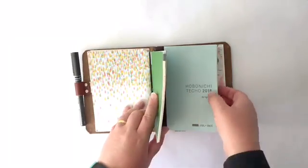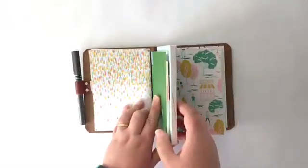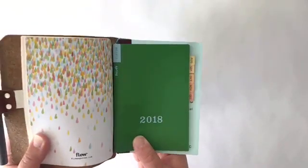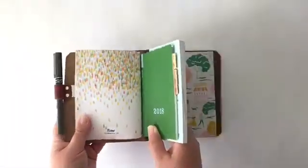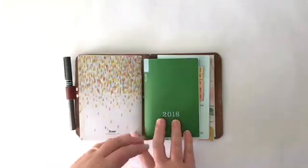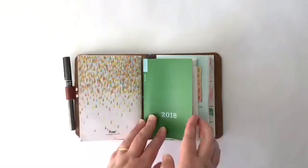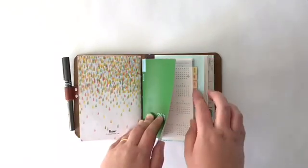Although they've probably announced this and made it really obvious on the website, I was slightly surprised to find out it is just a touch smaller, which does make sense. Because obviously if you get one of the official Hobonichi covers, this will then just be able to slot into the back. But it does mean you've got a touch less space to play with.